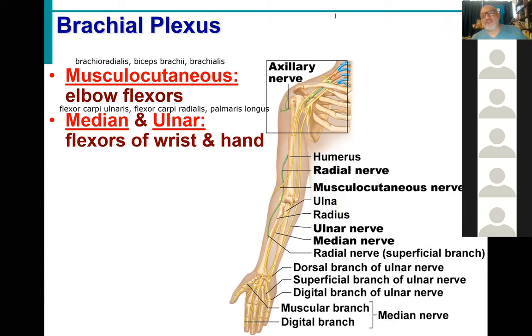Notice I didn't mention... You just undid all the things you wrote. What? You just erased everything you wrote underneath median and ulnar. No, I just moved it up here. Oh, okay. I looked away for a second and I was so confused. Yep. I waited till you looked away so that I moved it to confuse you.